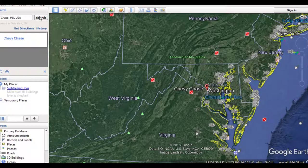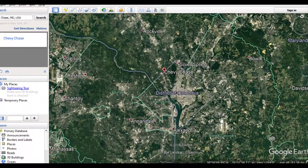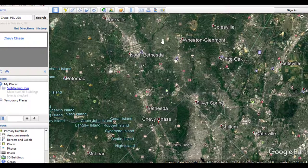Now let's go in a little bit closer and get a closer look at where Chevy Chase is. Chevy Chase is one of the more affluent suburbs of Washington, D.C. and District of Columbia. That's what D.C. stands for. This is federal property. It's not considered part of any state. It's sort of like Vatican City in Rome, like a separate country, but it's federal property of the United States. Now Chevy Chase is right here, this chunk of real estate up in here. It's pretty much all residential properties.